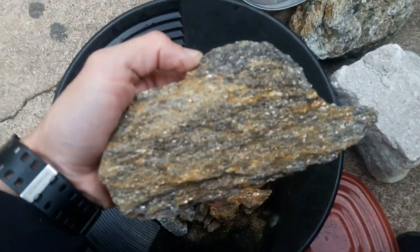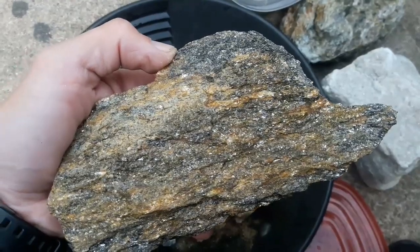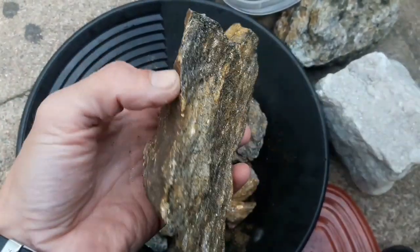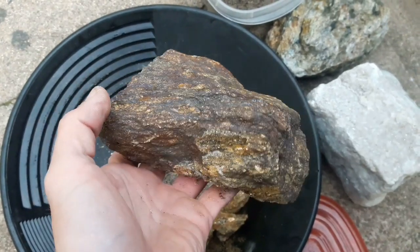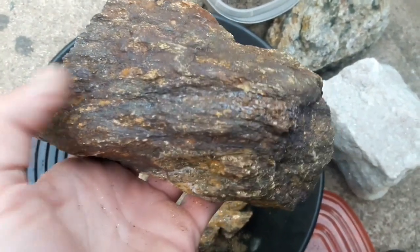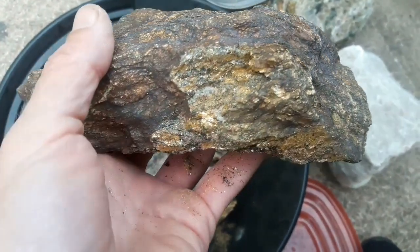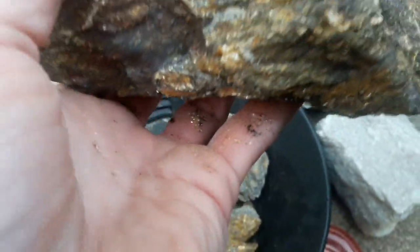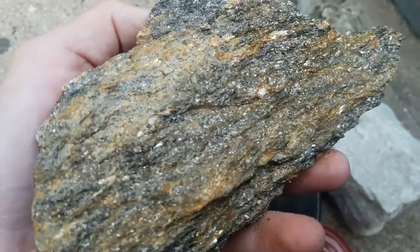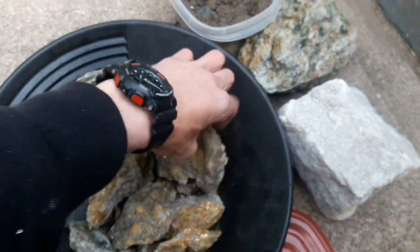Let's get it to zoom. This stuff is super, super crystal. This is so much stuff. Look at the rusting on the outside. That is pretty wicked. You can see that quartz vein straight down the middle of it. And on the bottom, it's just all over my hands. But this stuff is really, really wicked rich when it crystallized.